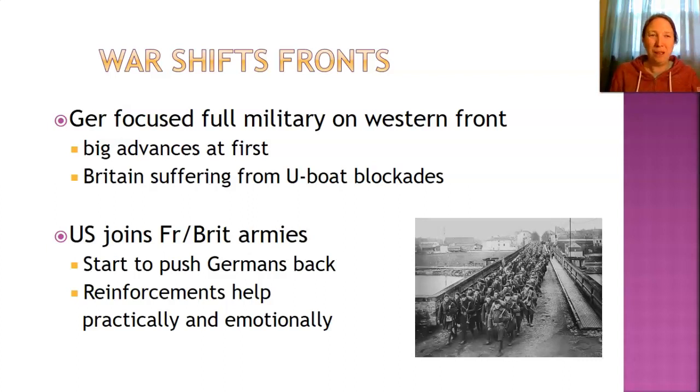Eventually, and where we're going to pick up next time, is that the United States finally joins the war. And when they join the war, they join up on the Allied side, and they join the French and British armies. This does allow the Allied forces to push the Germans back, because the reinforcements of people and supplies from the United States help both practically, logistically, giving the Allied forces what they need, and emotionally, in that they have this new group of men as soldiers to help them out.